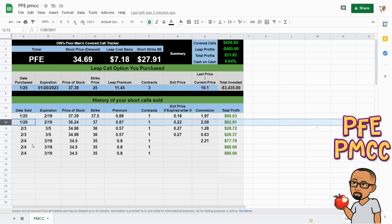On that day, I also bought another leap to average down because the stock price kept falling. So now I own 3 leaps, but I've only sold 2 contracts against them. The next day, the stock dropped again to $34.50, and I was able to close out those short calls that I sold just the day before for a total profit of about $59. I ended up with 3 leap contracts.